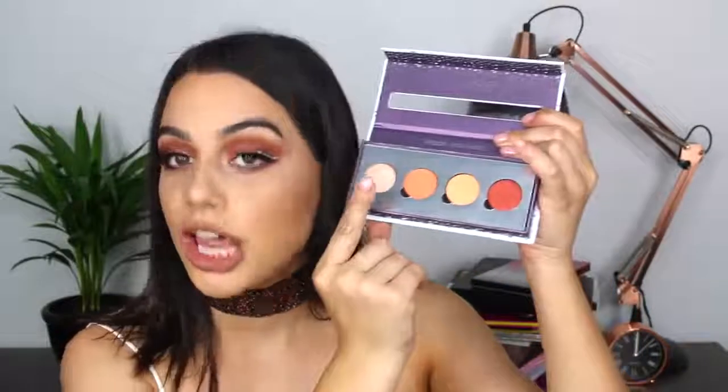Okay, next is from ColourPop. I'm going to keep this. I'm not sure what it's called, and it's stunning. These are my colors. I could make a whole eye look from these alone: transition, crease, and lid. Beautiful. It's the colors that I always use in my eyeshadow looks.